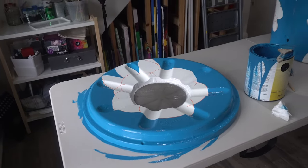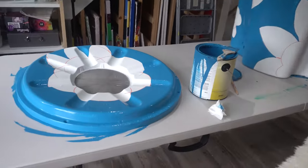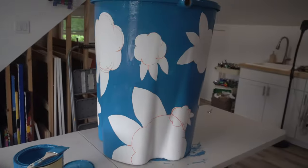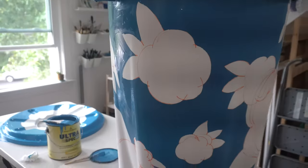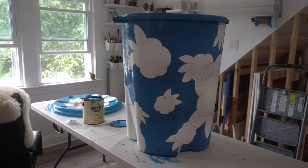Okay, lid and bin are done. I'm going to have to leave them to dry before I can do the next layer, which is going to be dots. I think it's going to be cute though.